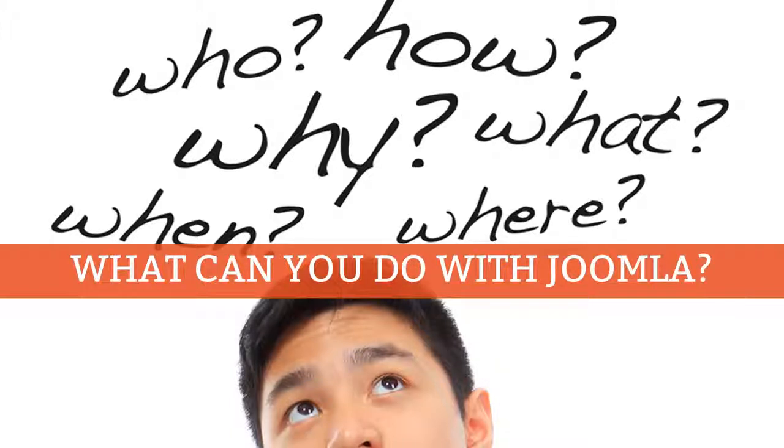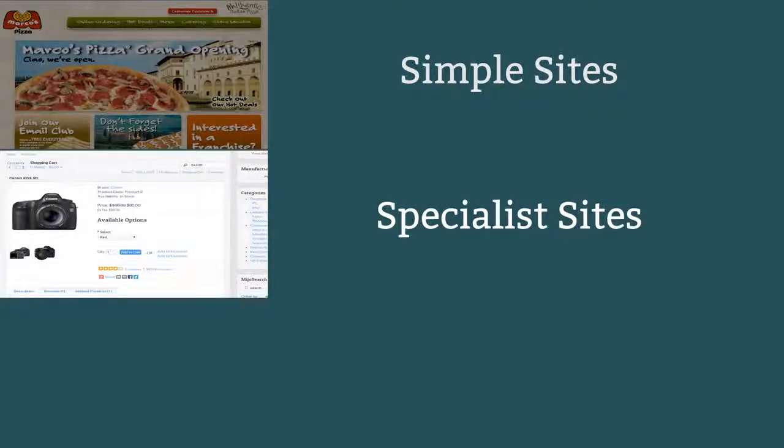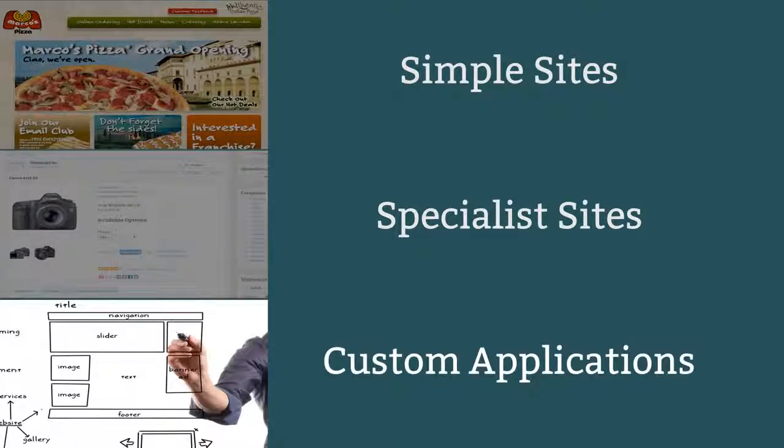Now let's take a look at the type of sites you can build using Joomla. Simple sites. On its own, Joomla is great for creating simple sites with pages of text and images. Specialist sites. Thanks to extensions, Joomla websites are used to power e-commerce sites, membership sites, forums, magazine sites, blogs, and many other uses. Custom applications. If you need to develop some functionality that goes beyond the standard features of Joomla, and no extension exists that does the job, then you can create a custom application. As the Joomla framework is open source, web programmers can modify the existing functionality and add new functionality.